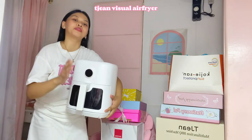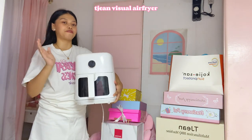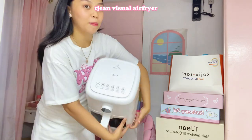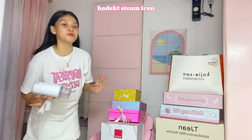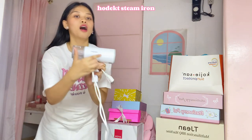Next product is from Tijin again. Ito naman yung bigay nila is air fryer naman siya. And visual air fryer siya. May nakalagay na kung ano yung lutuin mo. Kung chicken, kung fries. So now guys, let's move on naman sa mga bigay sa akin ng Hodak brand.